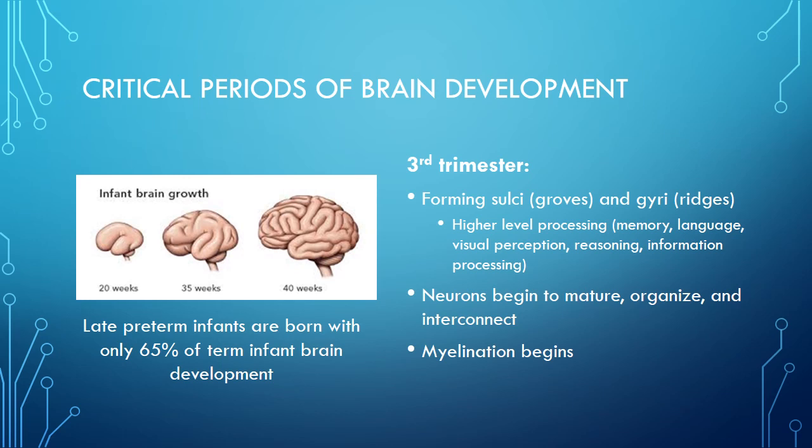Here's a nice picture that depicts critical periods of brain development in the neonate. Late preterm infants are born with only 65% of term infant brain development. The brain is rapidly growing in the 3rd trimester. Brain growth is influenced significantly by the fetus's experience in the womb, but for us, their brain will be influenced by their NICU experiences.